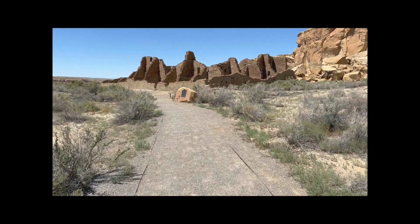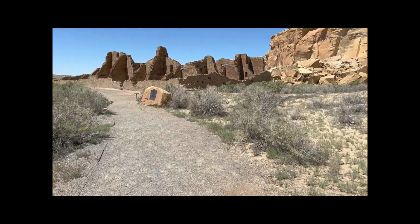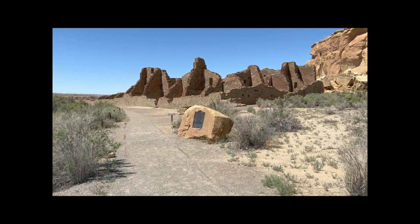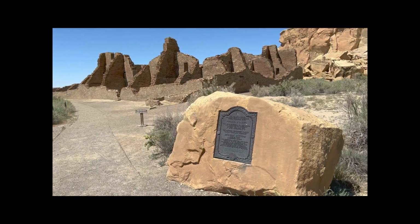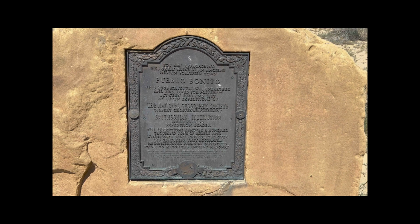From this angle, it doesn't look like there's a whole lot there. But as you'll see, there really is a lot tucked into that space. I was pretty impressed because it just didn't look like there was going to be a lot there as I was walking up to it. But once you get inside, or you look at it from above, I'll show you a photo of that, you can get a better sense of the extensiveness of the ruins at Pueblo Bonito.